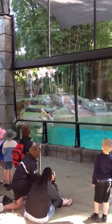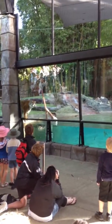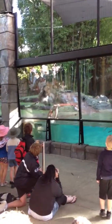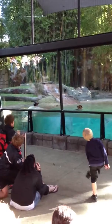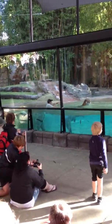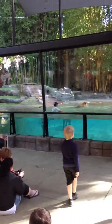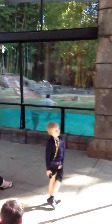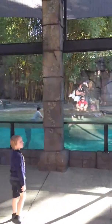Now occasionally we will have all three playing out here as well, but we find if we just have one at a time, it's also an opportunity to focus our play session just on one cat. We find also that one of her sisters, Sunita, doesn't often play if she's out here with her brother and sister. She'll just sit back and watch. She doesn't want to be competitive. Whereas if you come out here with her by herself, she's more than happy to run around and play with toys.